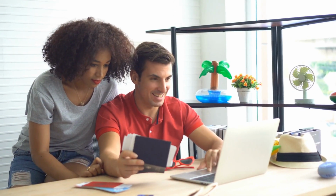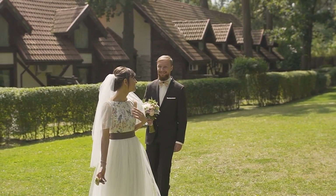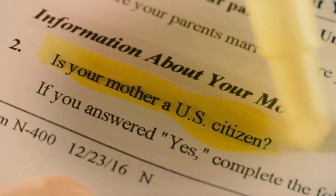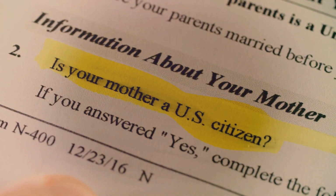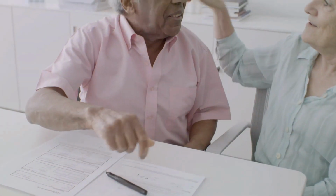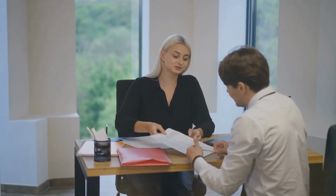Marriage pathways to U.S. citizenship or green card. Marriage to a U.S. citizen or permanent resident offers a significant pathway to a green card for E1 and E2 visa holders. This process begins with the U.S. citizen or green card holder spouse filing a Form I-130, Petition for Alien Relative, on behalf of the visa holder. This form establishes the marital relationship and is the first step in the application process for residency.